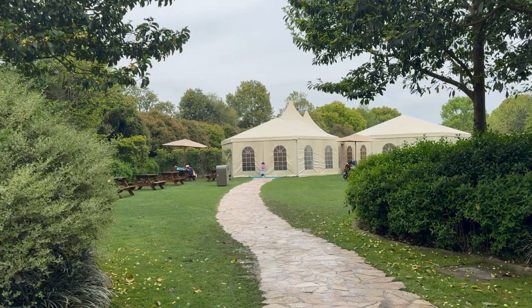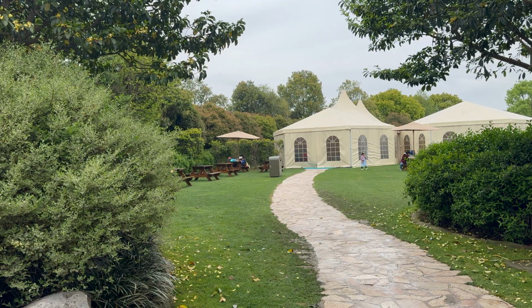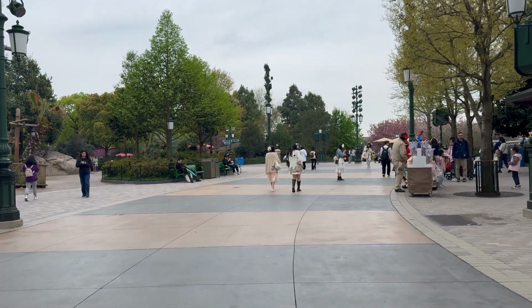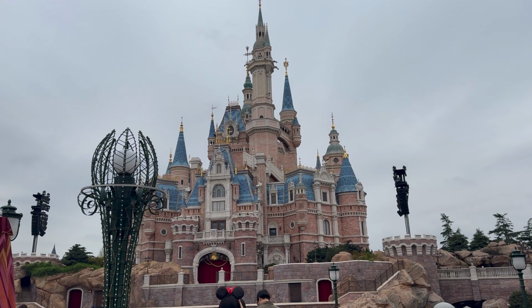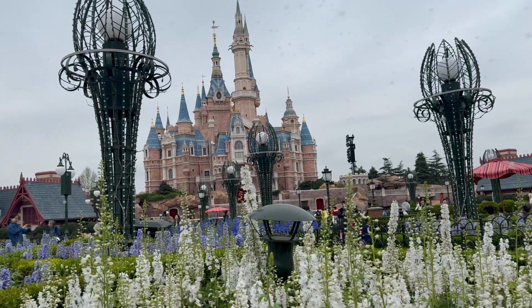It's a must. There are tons of these little green spaces with benches and tents around the park for you to sit and eat or relax in the shade. Again, I've never seen anything like this at a Disney park before. We made our way to the gardens in front of the castle because I was missing my stamp from this area. And honestly, it's yet another beautiful place to sit, relax, and watch some stage shows in the park.